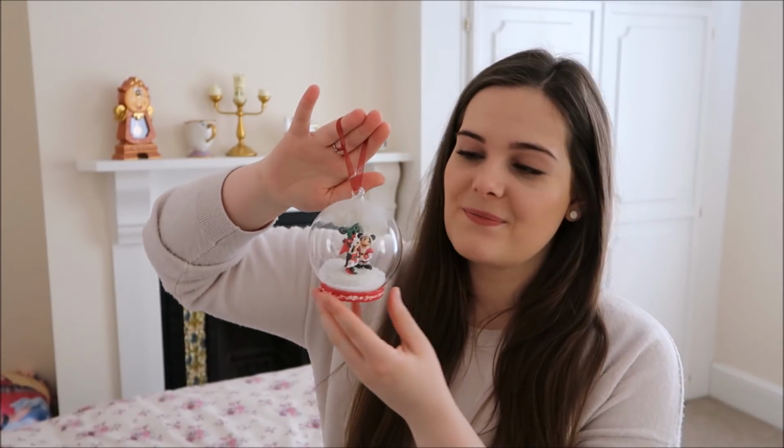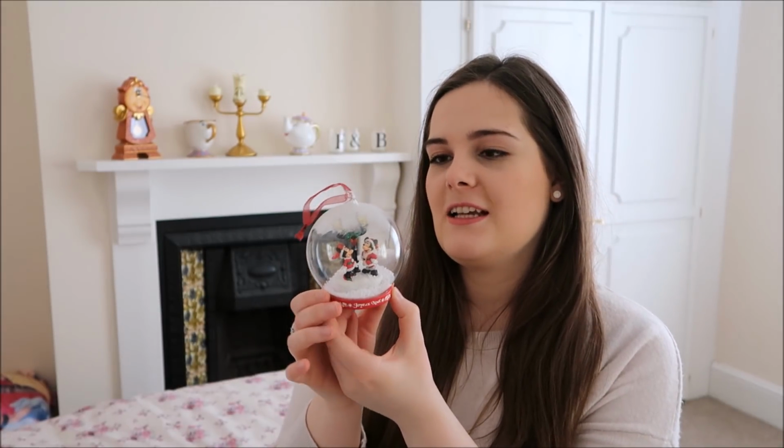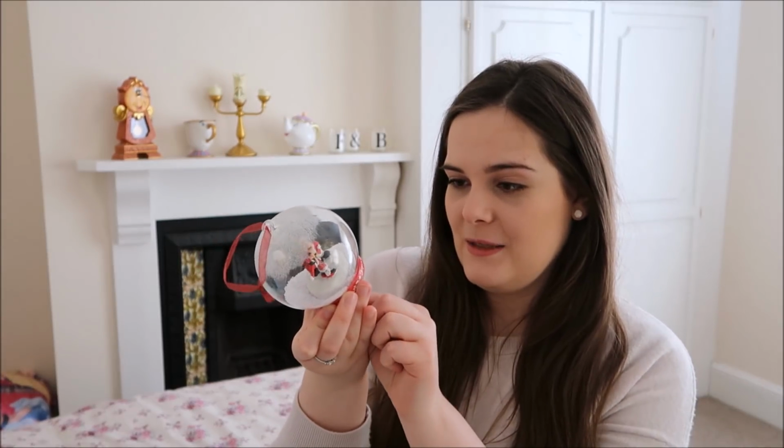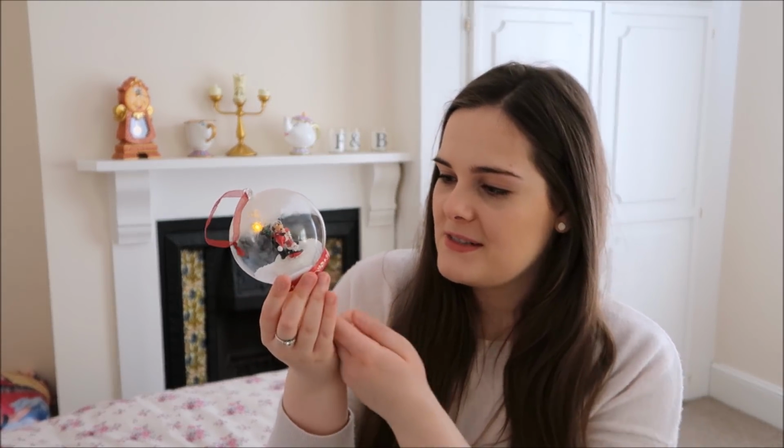This one here is a little bauble of Mickey and Minnie, and it's just like a little snow globe with them standing by a lamp which actually lights up. I'll show you. I don't know if you can see that or not, but it's really special because the first time Ben and I went into Disneyland Paris together, walking down Main Street, Ben was like, oh, the lamps, they're running properly, or something like that, to do with the oil burning lamps. And he remembered it from a documentary we watched ages ago at my parents' house.